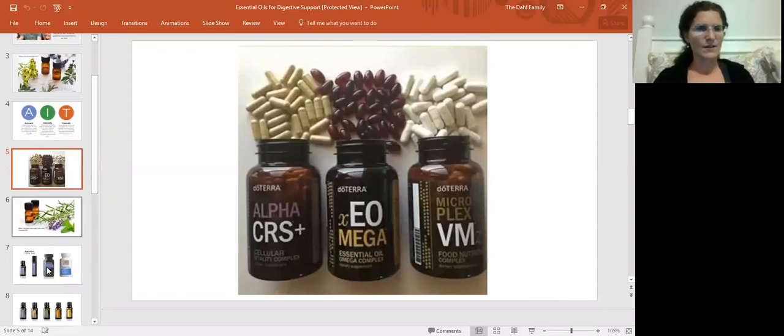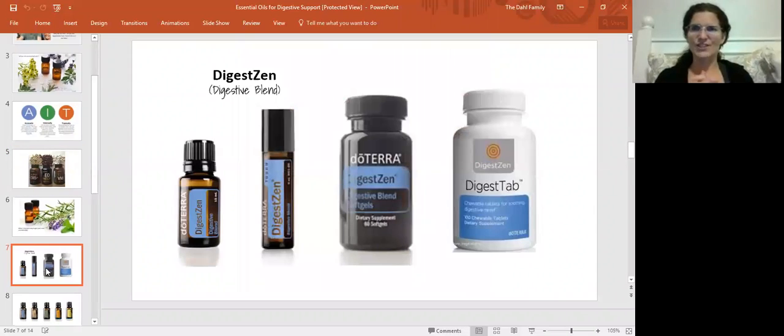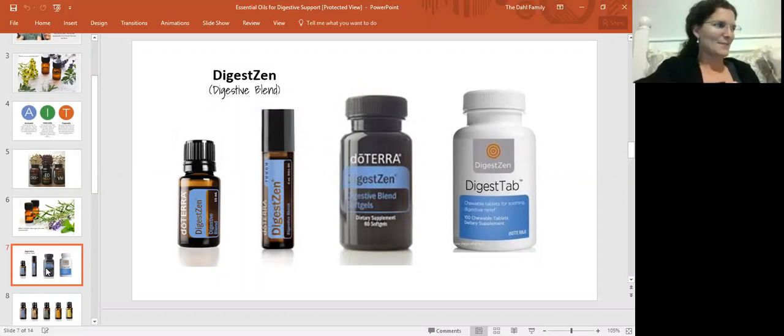Okay, so now we're going to talk about digestive health. doTERRA has a specific line of products in their DigestZen line. The first one is the DigestZen oil. It comes in a 15 ml bottle, and it has essential oils like peppermint and ginger and fennel and anise. It has a black licorice kind of smell to it, so some people love it and some people maybe don't like it quite as much.